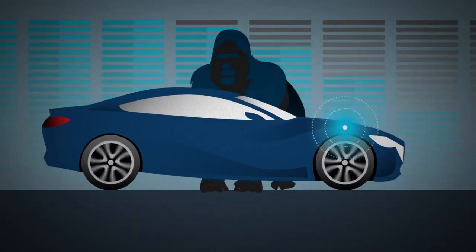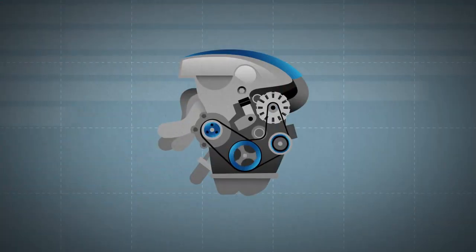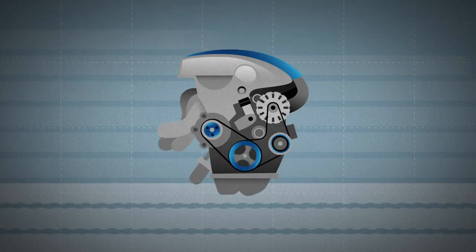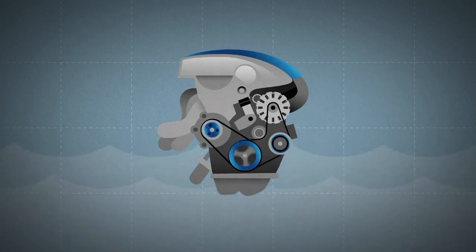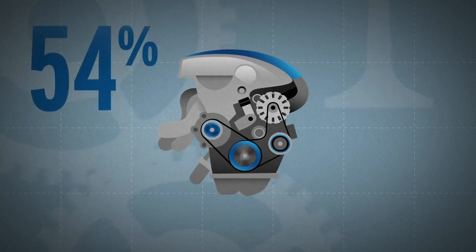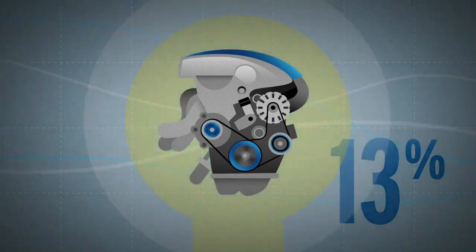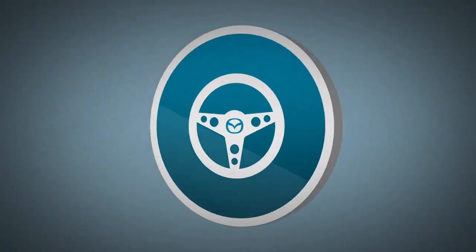The second gorilla was making sure we weren't losing any of that precious booty on its way to the wheels. So we reduced friction inside the engine by a whopping 30%. How? By sweating every little detail. We've improved oil pump efficiency by 74% and water pump efficiency by 31%. Reduced friction from the big bouncy bits like the pistons, rods, and crankshaft by 25%. Reduced valve train friction by 54%, and even reduced the effort the engine exerts to suck in fresh air by 13%.